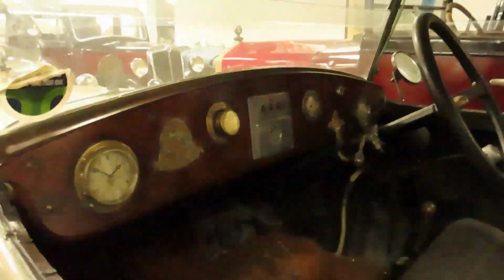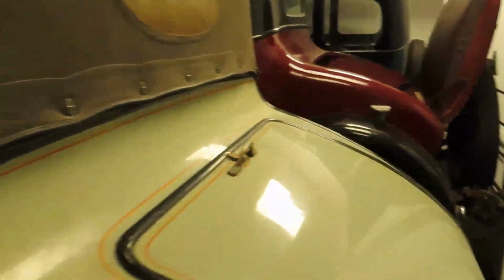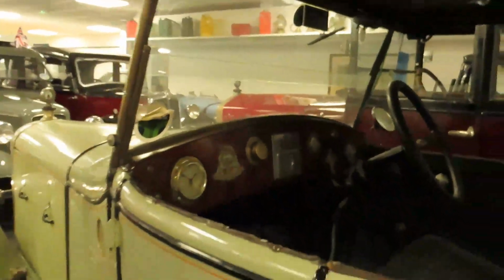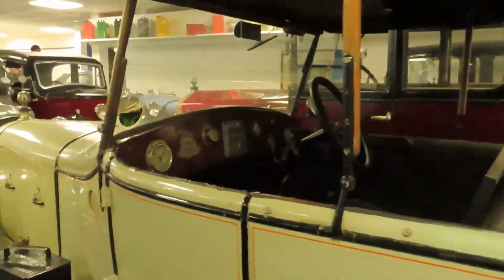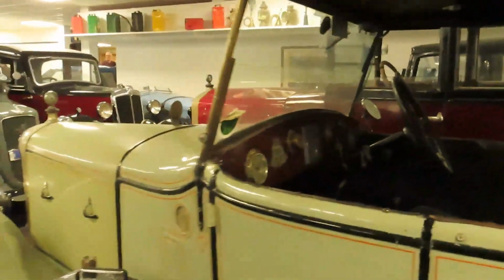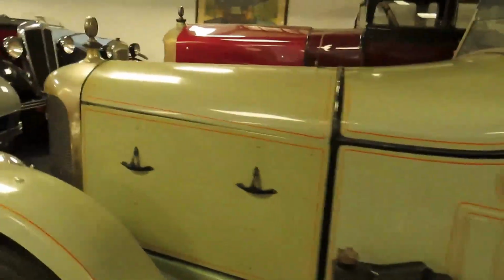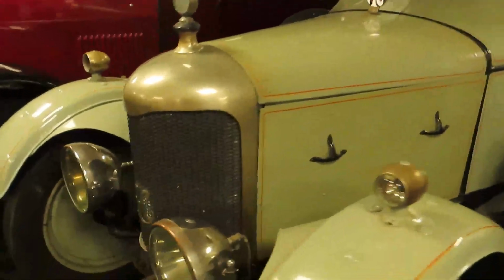You probably can't see because it's a bit dark, but it looks like they have the conventional pedal setup, which was probably actually quite odd in period. I think most of the pre-war cars did have the central throttle, but no, conventional pedal layout, so maybe a good option for an experienced driver. Then again, I'd imagine these are quite desirable, being an AC, very sporty manufacturer, of course. But nice to see some of the earliest ACs around here today.